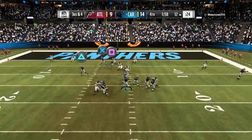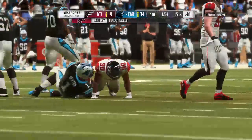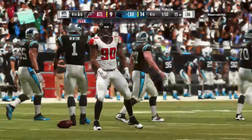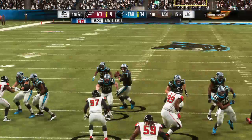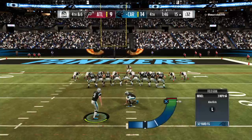Now it's Newton. And he can't get a throw off. He's taken down. What a huge play at this point in the game. Derek Shelby in there to get him for a loss of 3, and it'll be 4th down.